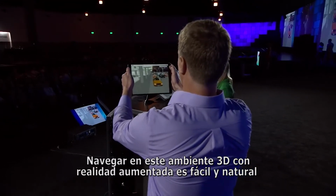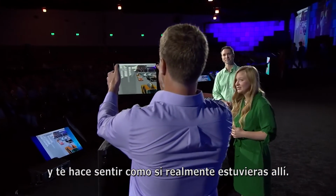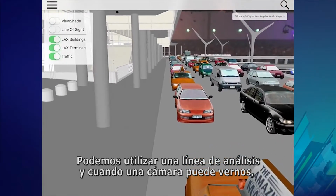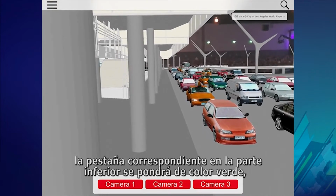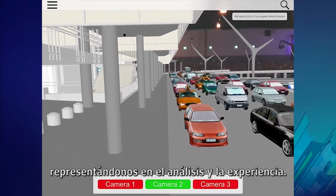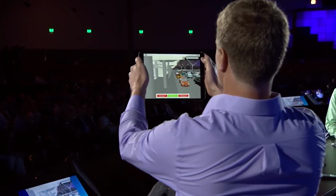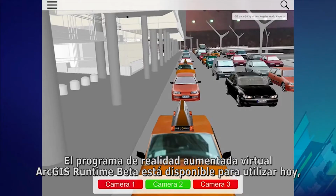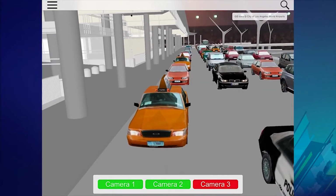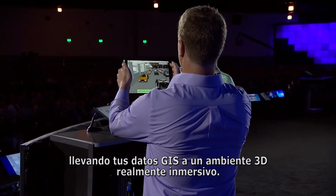Navigating this 3D environment in AR is easy and natural and makes you feel like you're really there. We can use a line of sight analysis, and when a camera can see us, the corresponding tab at the bottom turns green, leaving us immersed in the analysis and the experience. The ArcGIS Runtime AR/VR beta program is available for you to join today, bringing your GIS data into a truly 3D immersive environment. Thank you.